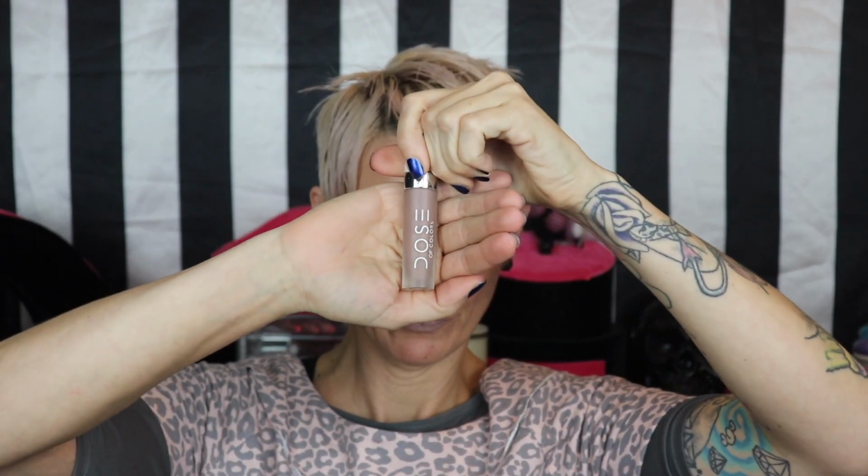This is my Dose of Colors in the shade Sleepless. It looks like this. And this is a really strange color because when you put it on, it actually looks straight beige. Like it looks like tan, almost like skin color, and then as it dries, that gray comes through. And so you really have to wait for this to dry to actually see how dead you look when you put this on. This is Sleepless. It actually looks like I haven't slept in 2 months or drank any water, which is like the first 20 years of my life.